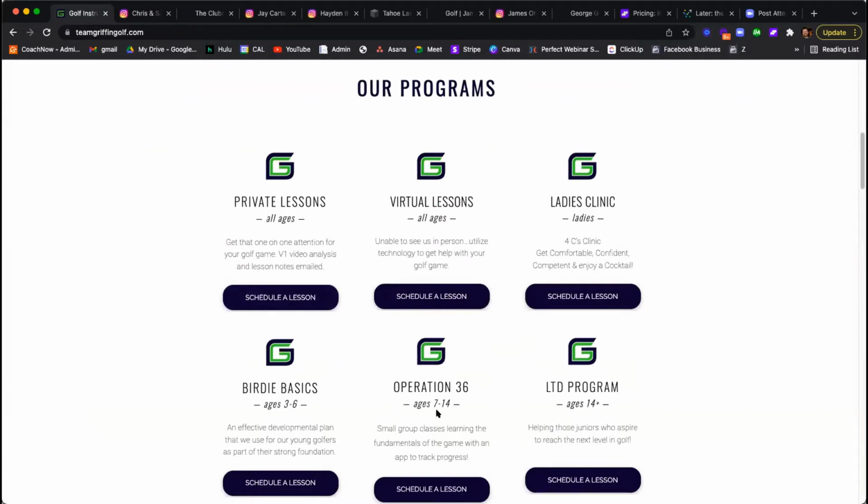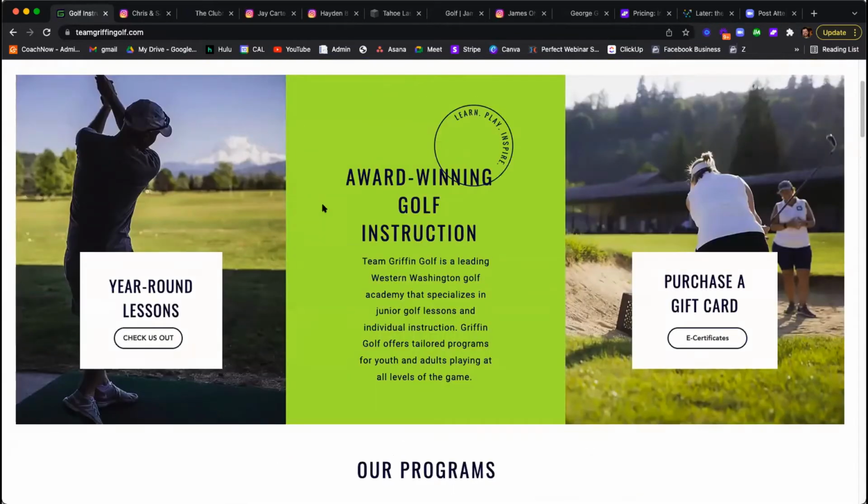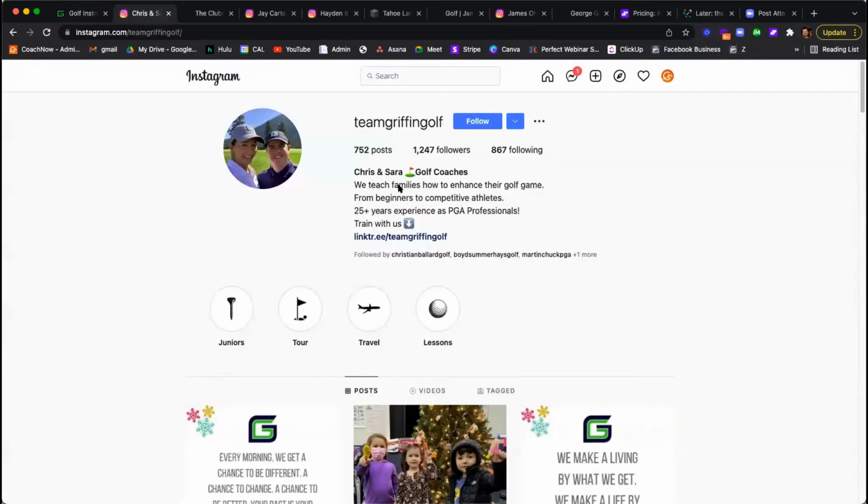All ages, ladies, these different age programs. So I would really hone in on the family side of it, because I think that's a really cool and very specific message that I'm not seeing in a lot of places. The other, from beginners to competitive athletes, but really focus on the family, get the whole group of people having success. That's awesome. 25 plus years and train with us.